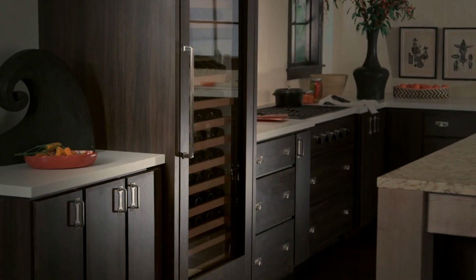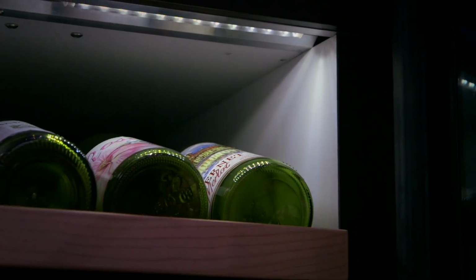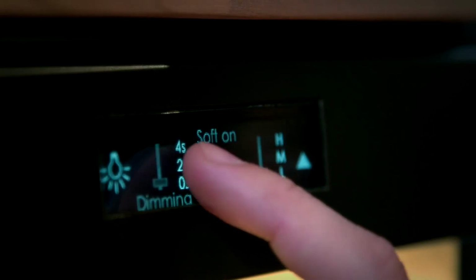Adding a more dramatic look to the new generation integrated wine storage is a dark rear wall interior and lighting system. The new integrated wine and refrigeration product has a new soft on feature where the LED lights on the inside will gradually increase in brightness as you open the door. This is a user adjustable setting.